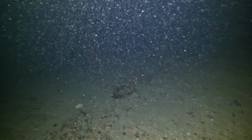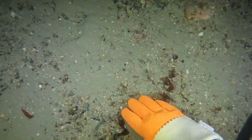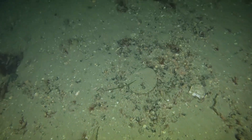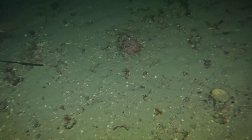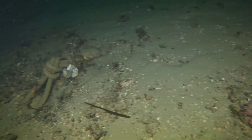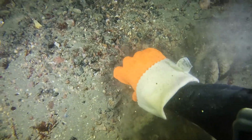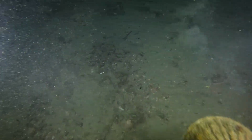Oh, I'm swimming the wrong way. I'm swimming the way I came. So let's turn around, we want to be going with the tide. Quite confident I've completely missed the shipwreck now, and I'm going down on the inside because I should have been running about 27 meters. We're just starting to find some nice scallops here now, some decent sized ones.